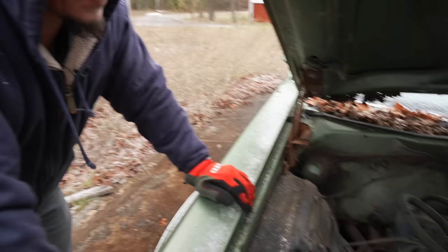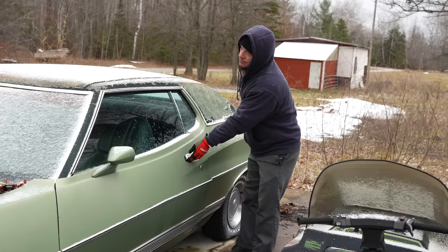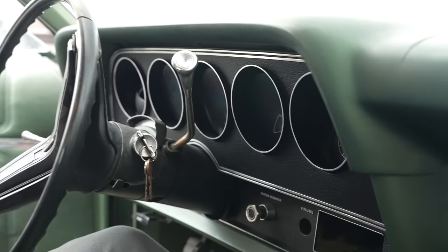I'm going to squirt some fuel down the hole. And you want me to turn the key? Spin the ignition. All right. And I can work the throttle out here, or yeah, you can. Very basic dashboard. I'll put a little more fuel in her. That's too bad.